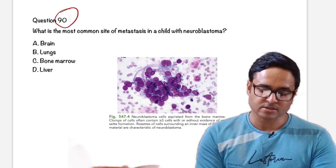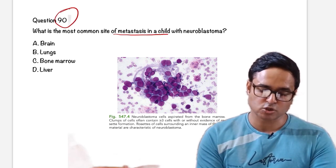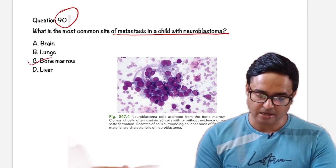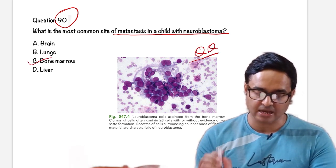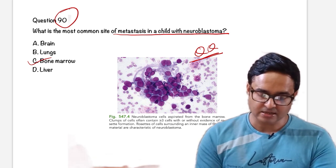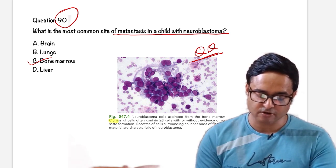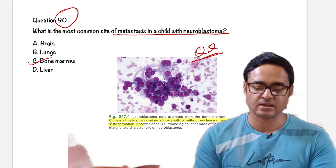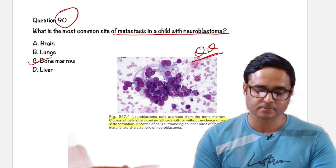I'm going to the next question: which is the most common site of metastasis in a child with neuroblastoma? Answer is bone marrow. This is a typical image and can be asked in upcoming exams. This is a neuroblastoma cell aspirated from bone marrow, and in this condition clumps of more than 3 cells are often seen without evidence of rosette formation. So this is very much important.